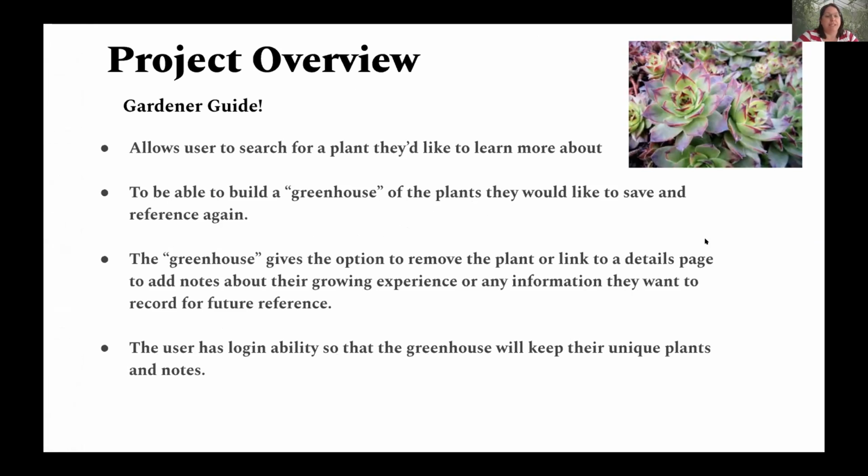We designed an app that allowed a user to search for a plant they would like to learn more about. They have the ability to then save that plant to the greenhouse for further reference. And in the greenhouse, they're able to view all the plants that they've saved and either remove them or go to a details page. On the details page, you have the option to add, edit, and remove your notes. And each user has a unique login that will store their greenhouse with notes. And I'll pass things off to David to talk more about our team process and documentation.